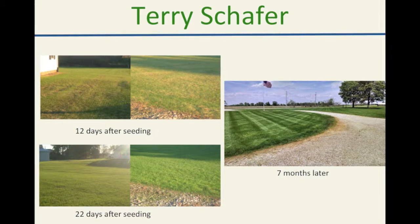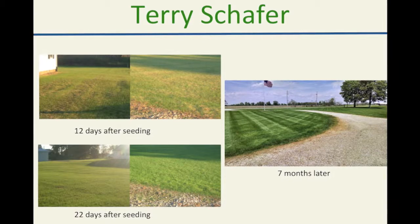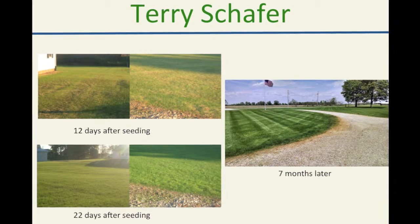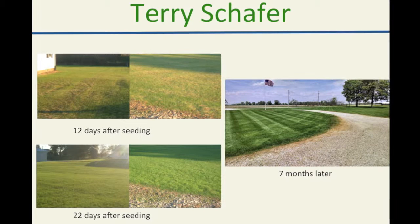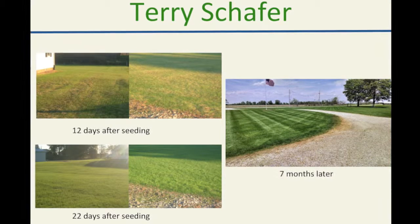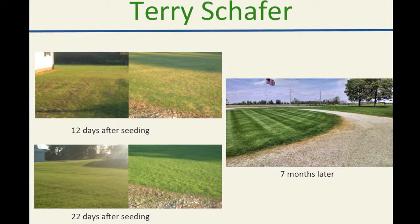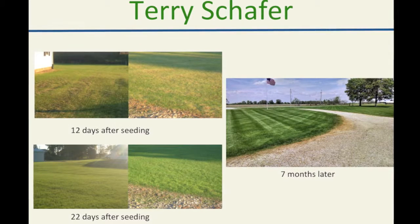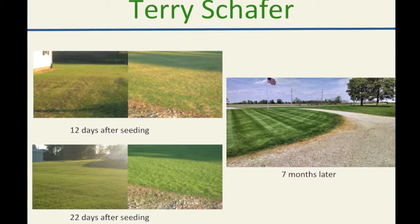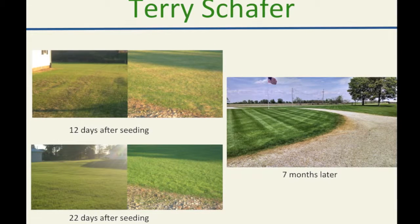These are some cool season grasses in Indiana, going through a process of 12 days after seeding, 22 days after seeding, and then 7 months later. So you can see how quickly the grass got established between the just up and out in 12 days, filling in and getting dense after 22 days, and through the next spring and into the summer, just a beautiful lawn.